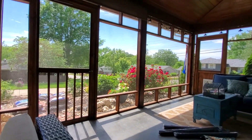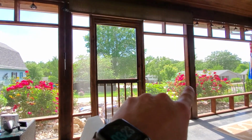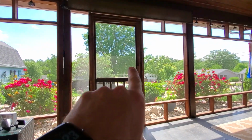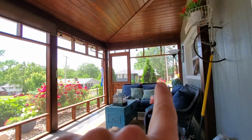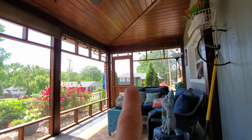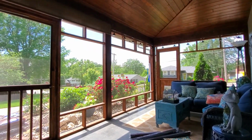And got the door there, and from this post here to that post there is 8 foot, but we got the door there, so that's not quite a 5 foot by 8 foot window there, but that far one over there is, and then that one's 5 foot tall, but I can't remember how wide it is with the door frame there. But it's pretty awesome. We love it in here.